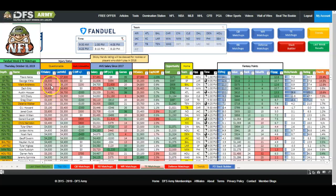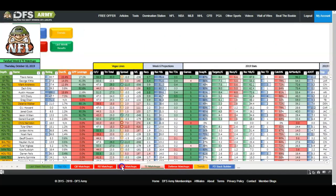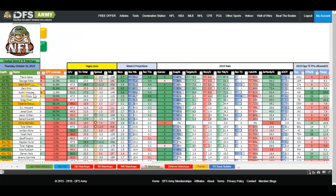Hooper and Andrews are about the same. I'm going to lean on Andrews. Hooper and Dissly, if I need the 400 bucks, I don't have a problem with it. You know, Greg Olsen at 5,500 is okay, but his target volume disappeared the last couple of weeks. I'm looking in here, Greg Olsen's target share is down a little bit. Hooper, Dissly at 5.2. Dissly gets used heavily in the red zone.